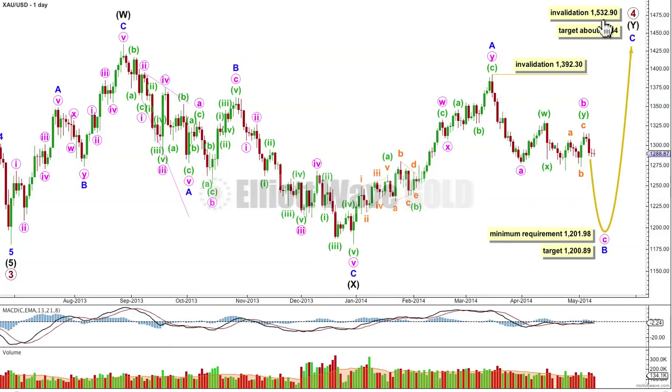Primary wave 4 may not move into primary wave 1 price territory above 1532.90. If intermediate wave Y is a flat, then the B wave within it must reach a minimum 90% the length of the A wave at 1201.98. At 1200.89, minute wave C would reach equality in length with minute wave A, so that's our target for downward movement to end. While price remains within this sideways moving range that it's been within for the last 20 odd days, I'll leave the invalidation point up here until we get a clear breakout.